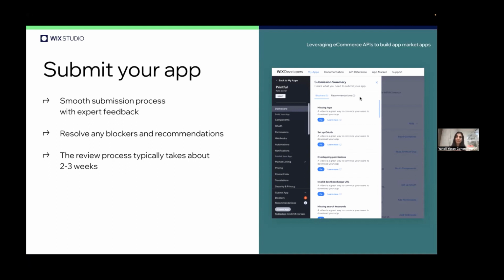Before submitting your app for review, you need to resolve any blockers or recommendations, and you need to finalize all the desired changes that you want before submitting for review, because once you submit your app for review, you won't be able to make any additional changes. So just make sure that you implement any changes that you want. And the review process typically takes between 2 to 3 weeks.